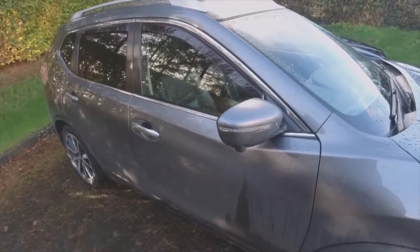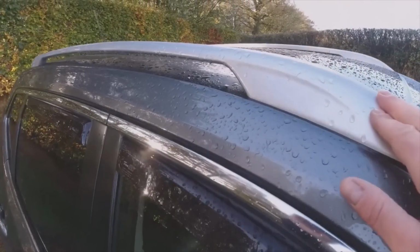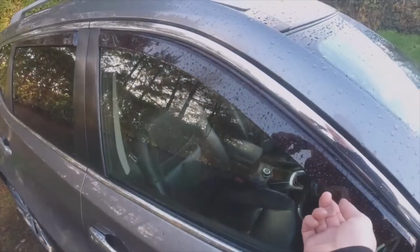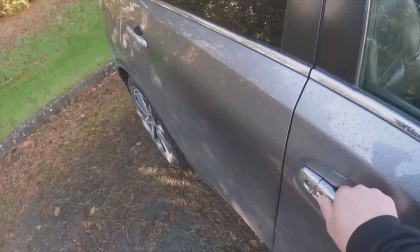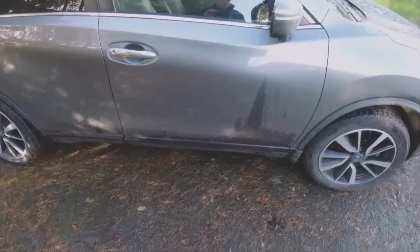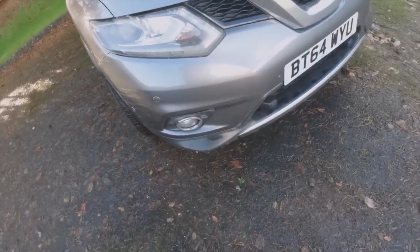So yeah, the Tekna spec, we've got obviously the colour coded wing mirrors, we've got the satin finish rails on it, we've got the chrome finishes here. Someone's spec'd it out to have the wind deflectors as well. Got the chrome finish door handles with keyless entry on it. We've got those bigger alloys around the front. We've got the chrome finish spotlights down the bottom.